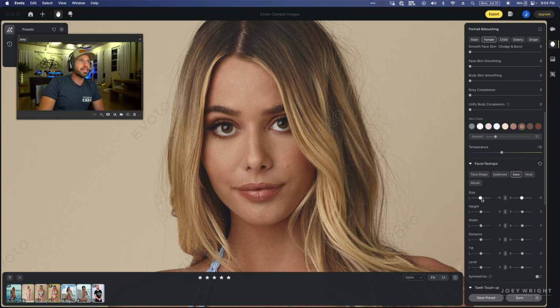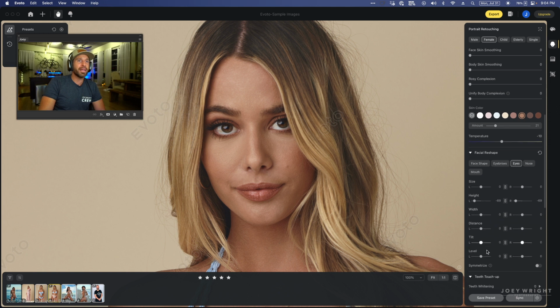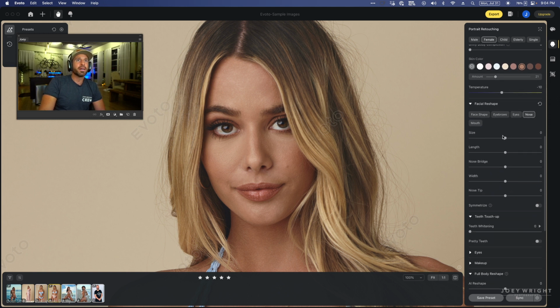Okay, eyes, size, height. Oh, wait a minute. You know what's funny? I actually talked to Manny today. I was like, you know, it'd be great if it can squint, and it actually can. And I didn't realize that height pretty much meant squint. I think the only issue here is that it kind of squeezes the iris and pupil a little bit. But okay, so let's keep going here. Nose, of course.